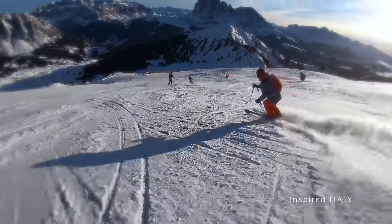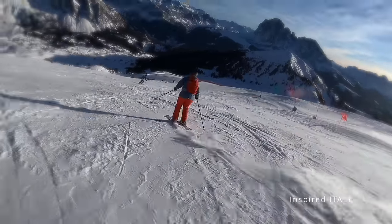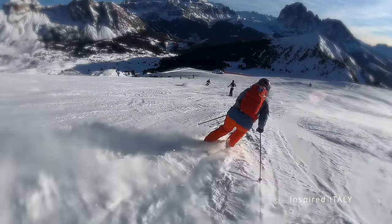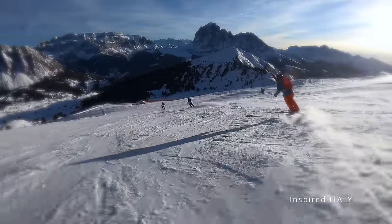We're into the first face here, nice and wide above the tree line, and some fantastic views. You look to the top left hand side there, you can see the Sella Gruppo, around which you do the Sella Ronda, and the peak that's straight ahead of us is called the Sassolungo.